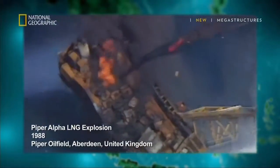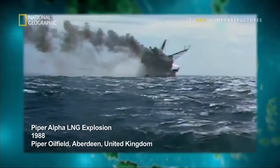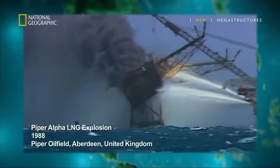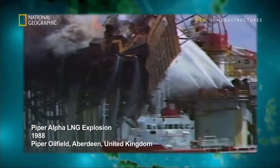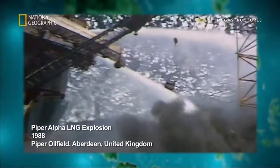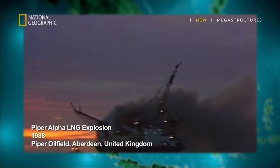July 1988, oil and gas platform Piper Alpha exploded when liquid gas leaked from faulty pipework. It resulted in large oil fires that eventually triggered further explosions that engulfed Piper Alpha. Within 2 hours, the platform collapsed and 167 men lost their lives. Till today, it still holds the macabre record of the deadliest offshore accident.